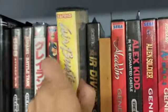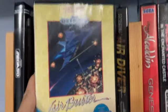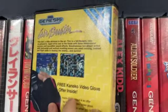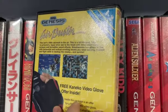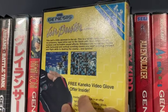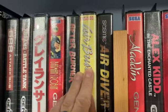Airbuster. Airbuster is a game that is also on PC Engine. It's known as Aeroblasters. And it's kind of a fun game. It's not my favorite. It gets really hard in some points, especially those stupid speed tunnels. You just end up crashing into the walls unless you have that sled power-up.